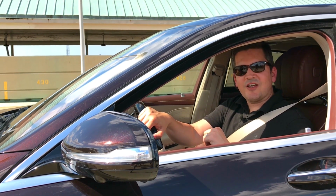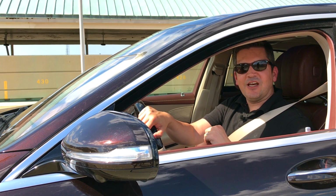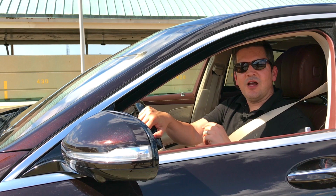Well, one thing that has changed drastically since the 1980s is the price of the Mercedes S-Class. The car starts at $89,900. This one, fully equipped, is $139,405. And if you're looking for a car that's $140,000 and that doesn't bother you, I think you'll like this car very much.